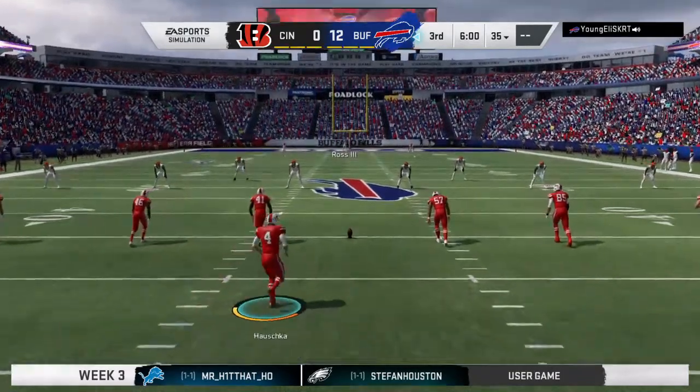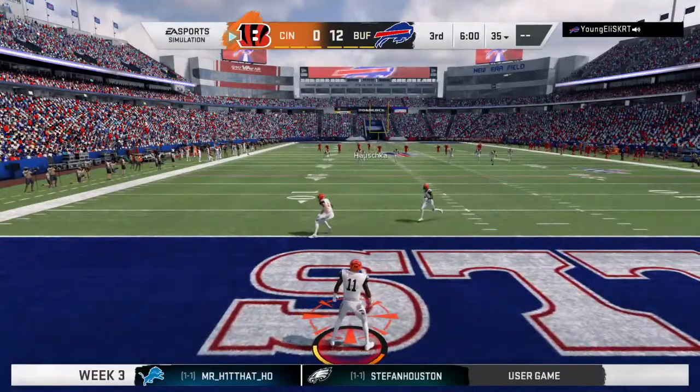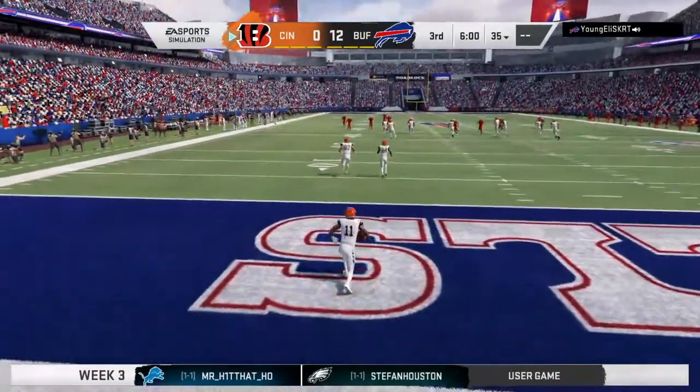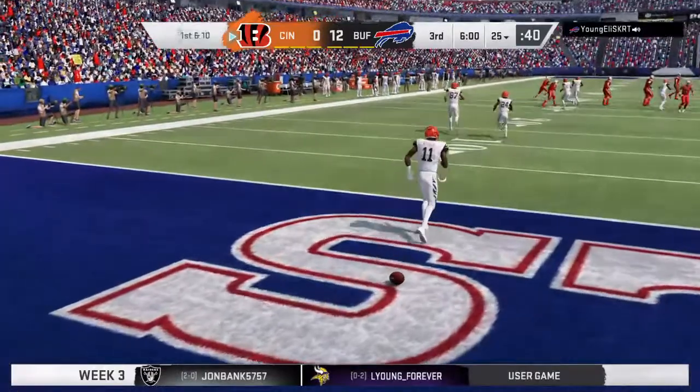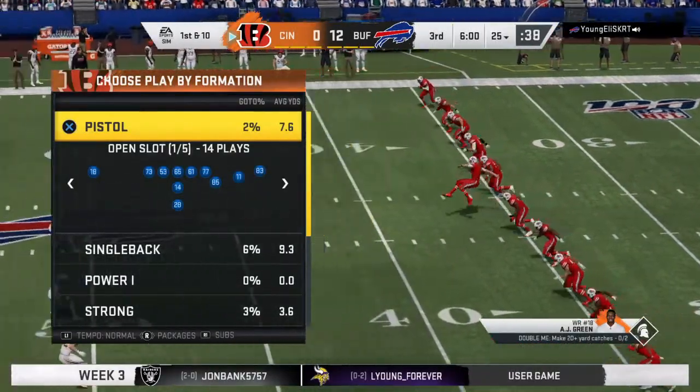Both teams appear ready for the fight ahead, and we resume action here in quarter number 3. This is taken about 7 yards deep. And no run back here. This will be a touchback, and it comes out to the 25-yard line.